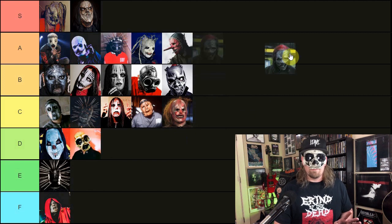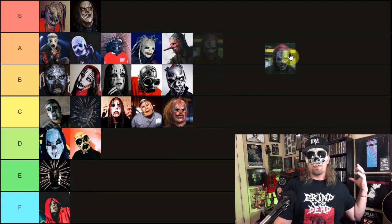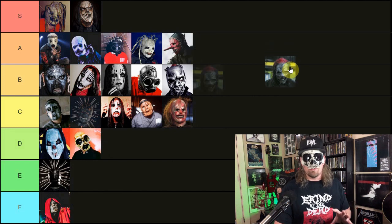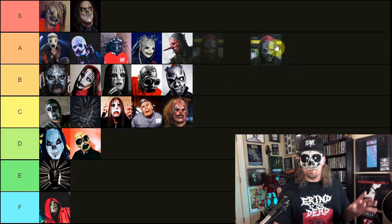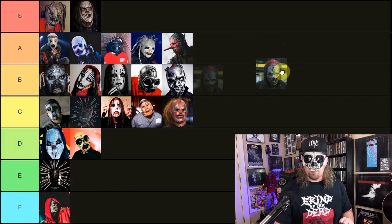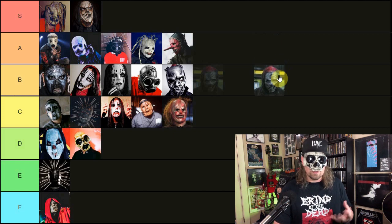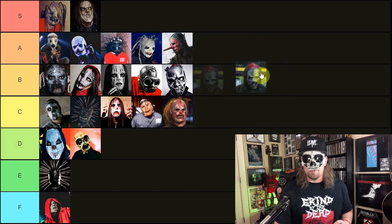Cory's Volume 3 mask. I know some people really love this one. I feel like it's a little overdone, a little bit try hard, but I do like it. I like it a lot more than some of his other ones. It's a pretty strong mask, but it does lack some originality. It's sort of just a generic monster face kind of look. I do like the asymmetrical qualities of it. I'm going to call this one a B.